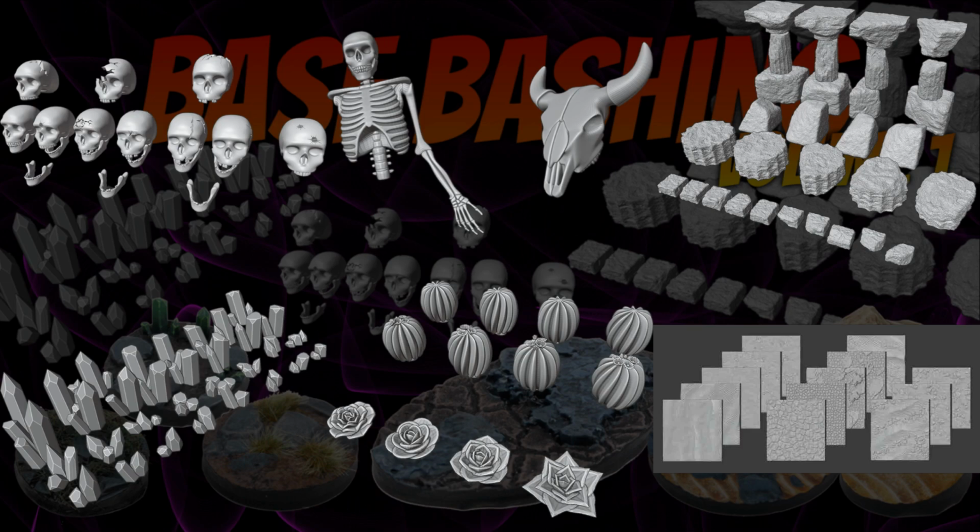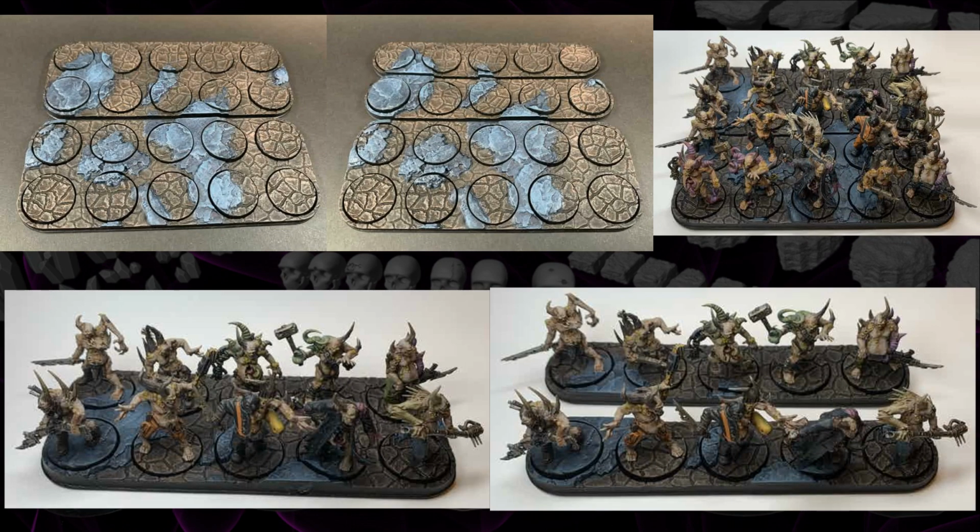You can get just the bases and movement trays, or the whole set, and you can also get a commercial license. This campaign ends on October 13th, with rewards expected in November.